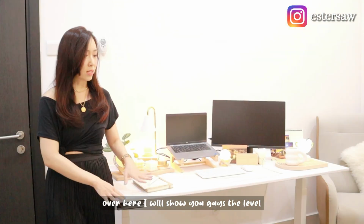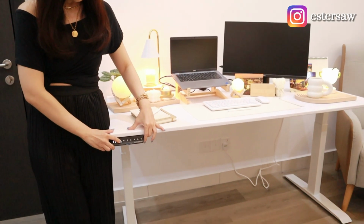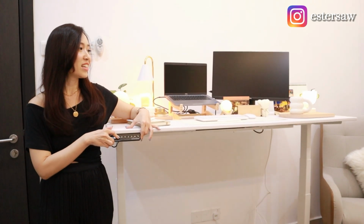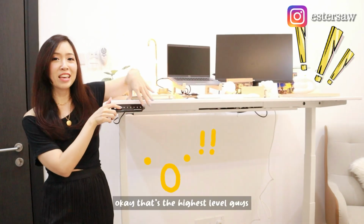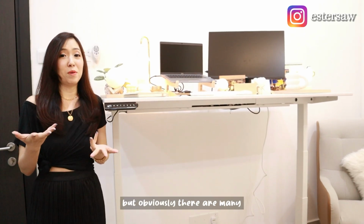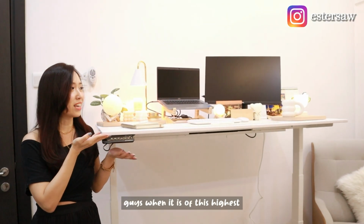I will show you guys the level, how far it can go up and down, how far it can reach up. I'm showing you guys the highest level it can go, guys. Oh, that's the highest level, guys. Obviously, I think it is too high for me, but there are many people who are way taller than me. I feel so pathetic standing next to this table, guys, when it is at its highest.